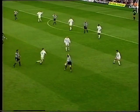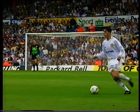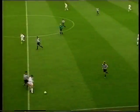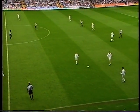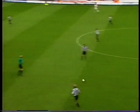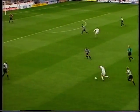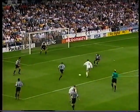Oh, good jump by Gary Speed. Bridges keeps it in play. Hart, Batty. Signs that Warren Barton may be struggling, gingerly holding his hamstring a moment ago. That's nicely into the path of Huckabee. Back to Bridges.